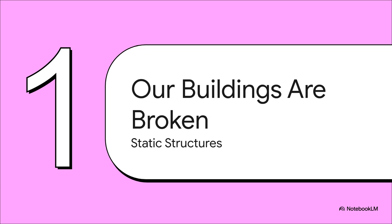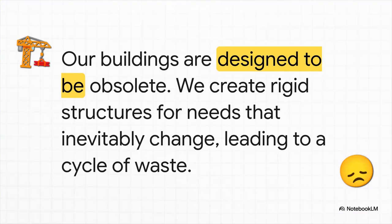The whole problem, really, is that we're building these static, rigid things in a world that's constantly moving. I mean, really think about it for a second. We put up an office building for one company or an apartment for a family of 4. But when that company moves or the kids grow up, what happens? Usually, a wrecking ball. It's just this incredible cycle of waste, both in terms of money and materials.